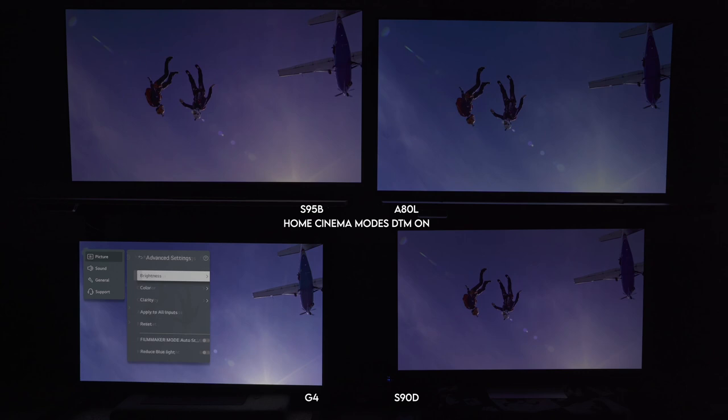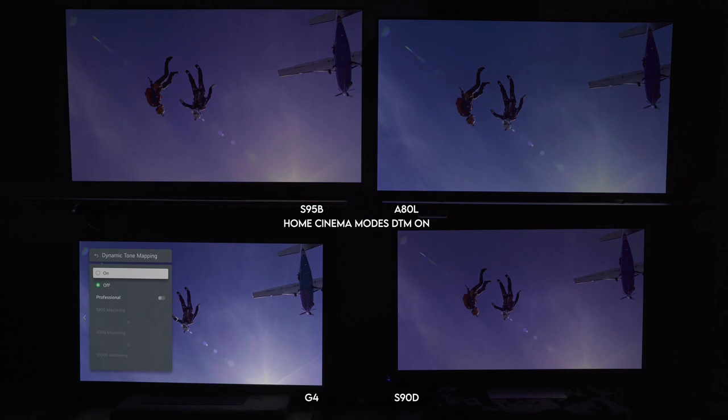Let's try to reset it again. Maybe this is a bug. Doesn't seem to do anything. It was working just a second ago. So there's some bugs that need to be ironed out. I don't know if this is on. Maybe that's why this one is super bright in comparison to it. So let's try a different mode. Maybe Filmmaker mode is bugged. Let's go to Cinema. Let's turn off the dynamic tone mapping.